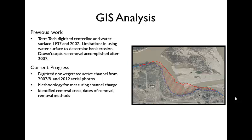He's working on this for a research project for the spring semester. He's digitized the 2000, and I have this noted as 2007-8. Most of the reach, we have a really high quality photo from 2008, and there's a little gap, and in that gap we are using a 2007 photo, and so we know which sections have been 2007.